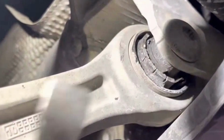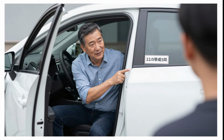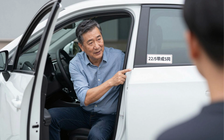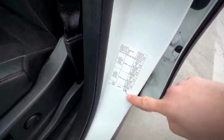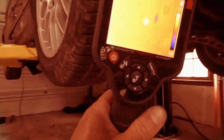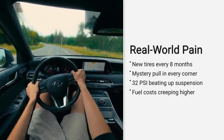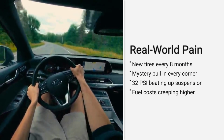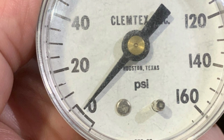Today, I'm exposing the most widespread tire inflation myth in automotive history: why 32 pounds per square inch is the wrong number for the vast majority of drivers, and exactly how filling to the wrong pressure silently destroys your tires, your fuel economy, your handling, and the suspension components underneath your car. Once you understand this, you will never look at a tire pressure gauge the same way again.